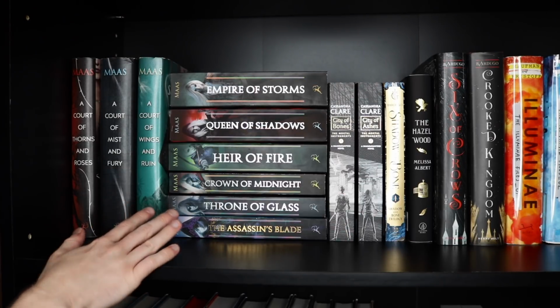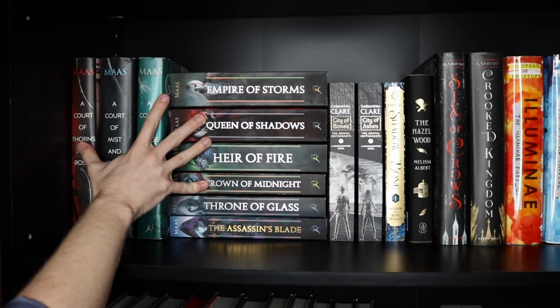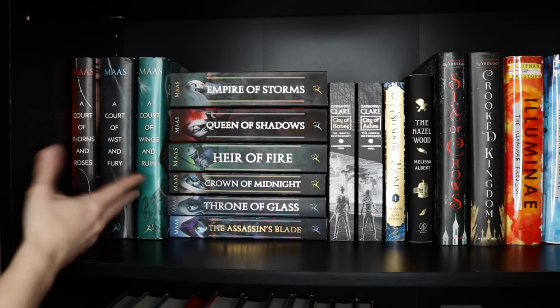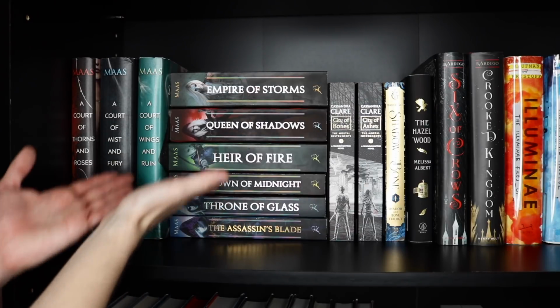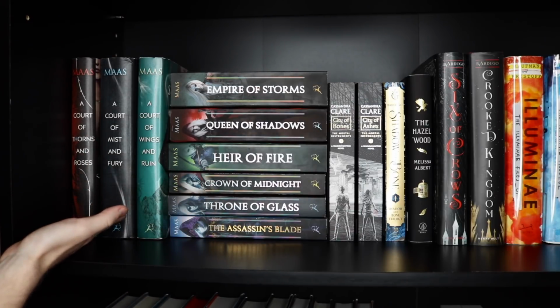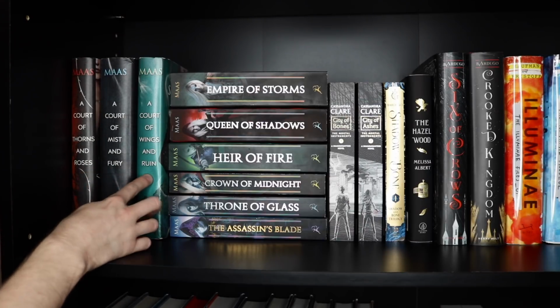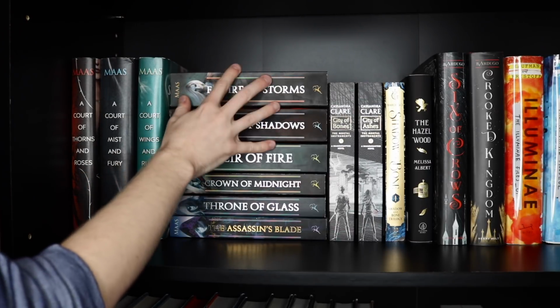So the first books on my shelf obviously are my Sarah J. Maas shelf, because I just love her writing so much, as you all know. I don't really need to take these books out and show them to you because you guys know what they are. First is the A Court of Thorns and Roses trilogy, so we have A Court of Thorns and Roses, A Court of Mist and Fury, and A Court of Wings and Ruin. And then we have the Throne of Glass series.